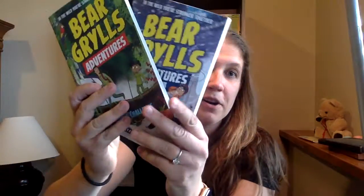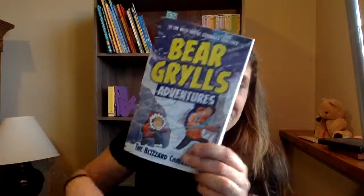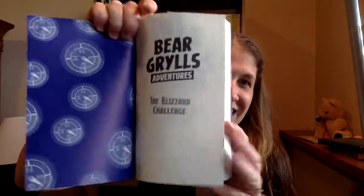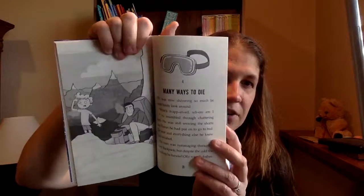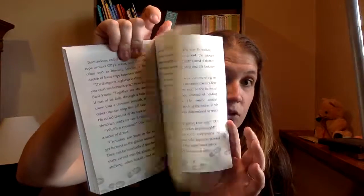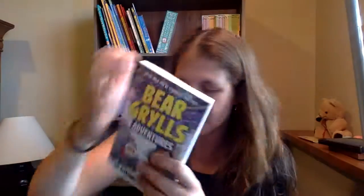And then as we get a little bit older, we recently have partnered with Bear Grylls and his adventure books. This one, for example, is the Jungle Challenge. This one is a Blizzard Challenge. They're all different kinds. Again, really fun, has interactive graphics along with it. These are fantastic chapter books for kids to read, especially kids that like adventure, obviously.